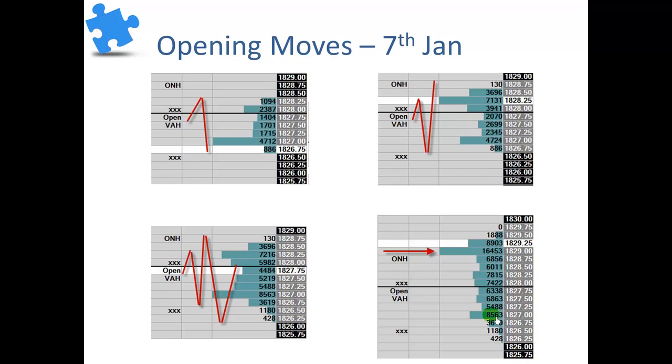Now, we can also presume that if we come back to the 1827 area, some of the longs that got long there are going to defend that position. And they're going to do that by buying. One of the other presumptions we can make as we get to 1827 is that the people that went short there last time are not going to be in a hurry to do it again. So if you've just lost 2 points shorting 1827, when you get back to 1827 next time, the chances of you shorting that again are very, very low.